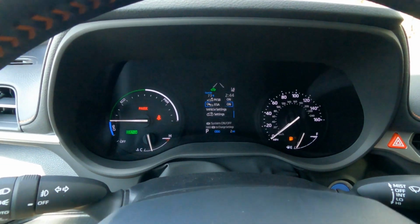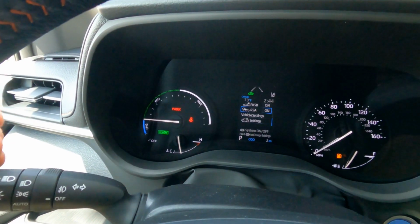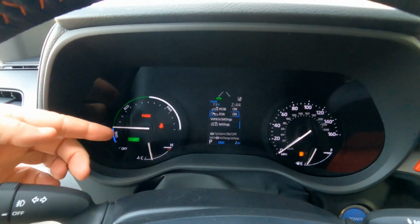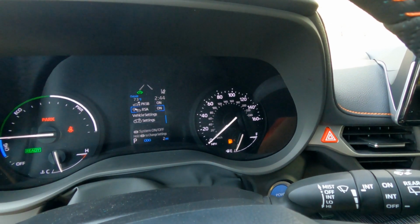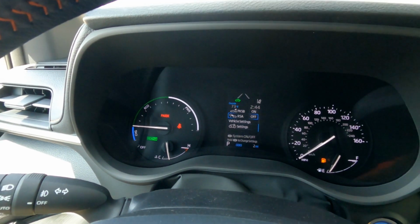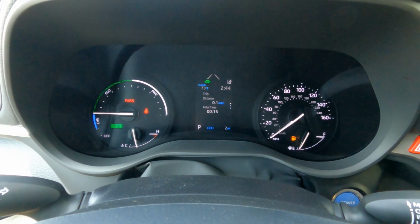So as a hybrid, the left hand side of the gauge cluster, that's where we've got our gauges for our electronic or our battery power, temperature gauge for the engine, information center right here, speedometer, and fuel gauge on the right there. And then let's go ahead and go back here. So our information center right smack dab in the middle.